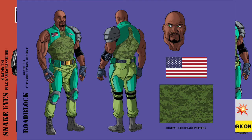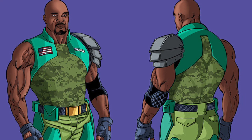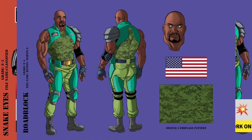Finally, we have Roadblock, and once again we have a very different look in the overall aesthetic from his original. He is sleeveless like a few versions of his character over the years, but has a cool digital pattern camo on his torso and a number of light and bright greens elsewhere. He would also don the US flag on one side of his chest with his surname on the other.